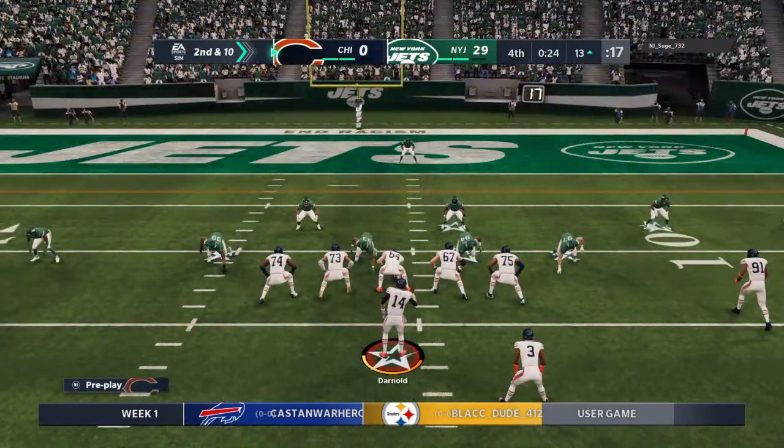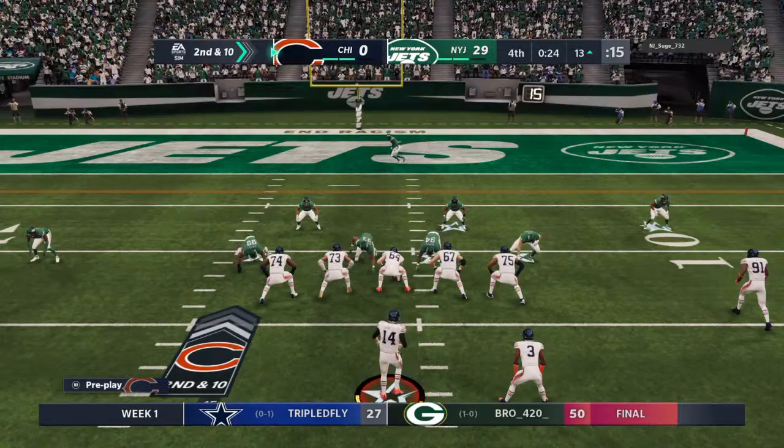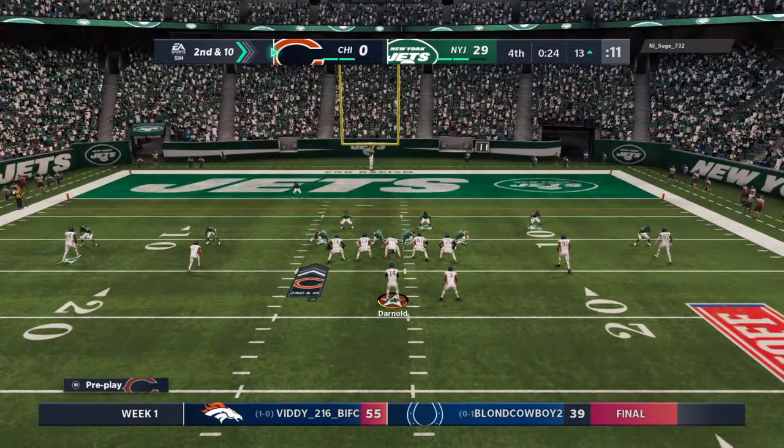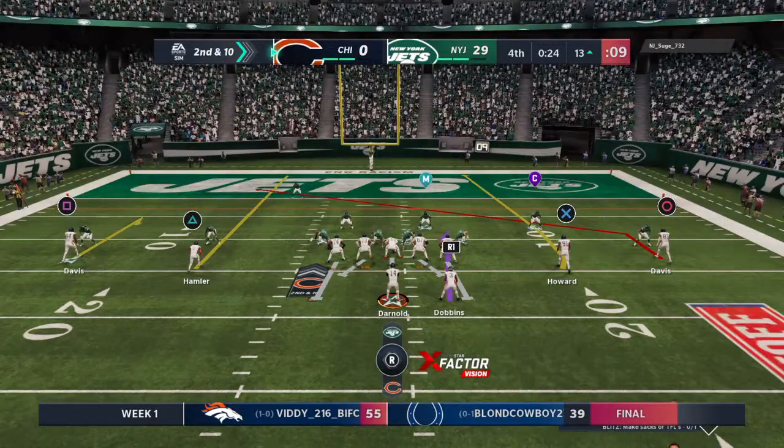So after the run for no gain, here's 2nd and 10. Hey, defense, up. Ready? March 43. Army.